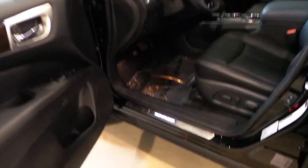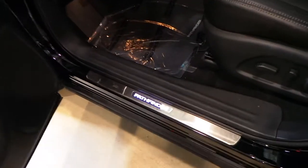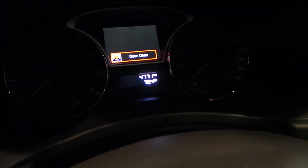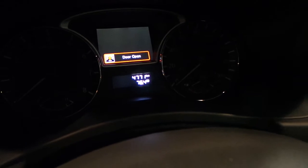Has keyless entry, remote start, power windows, power locks, power mirrors, memory seats, power seats. Interior is flawless. Vehicle only has 4,771 kilometers. We're talking almost virtually new.